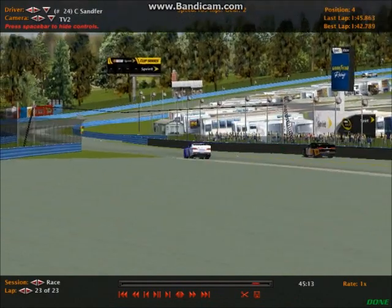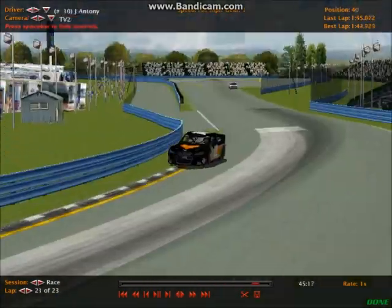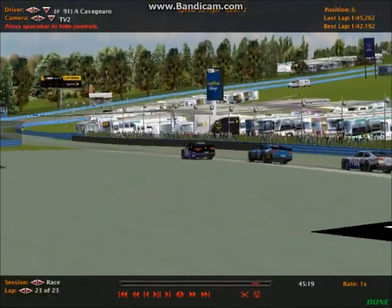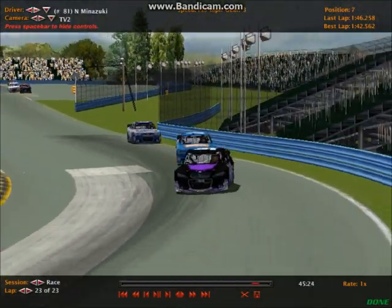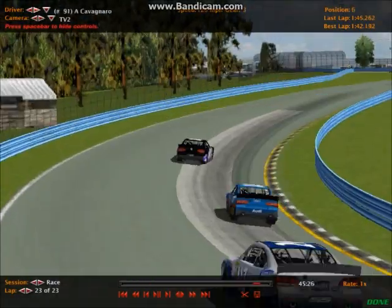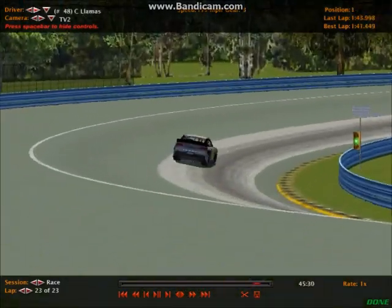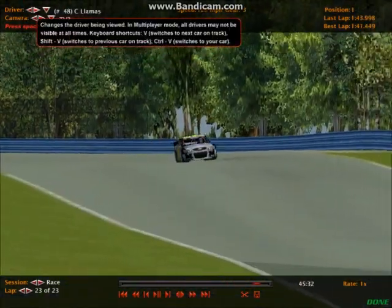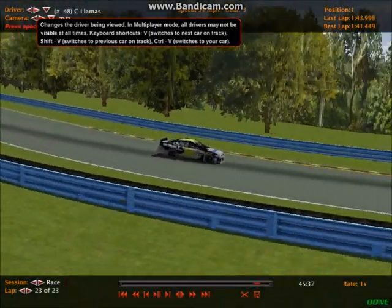DeMax is 3rd right now. Charles Sanford looks like he'll get a 4th place. He'll definitely gain on the points leaders. Cavanero is fighting to keep 6th place from Minazuki. Fighting really hard right now. But Lamas, all he's got to do is just keep the car on the track, and he's got this race won.